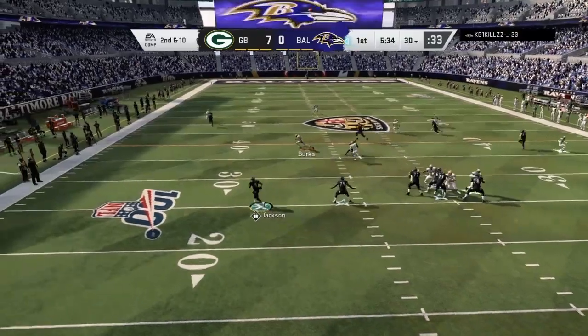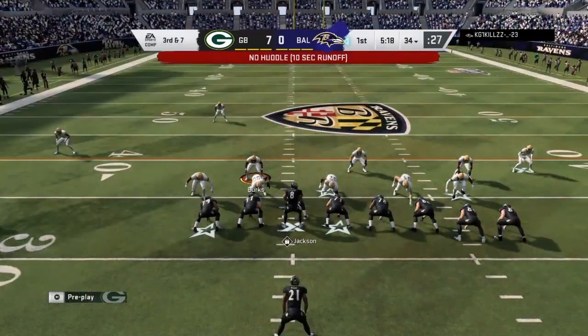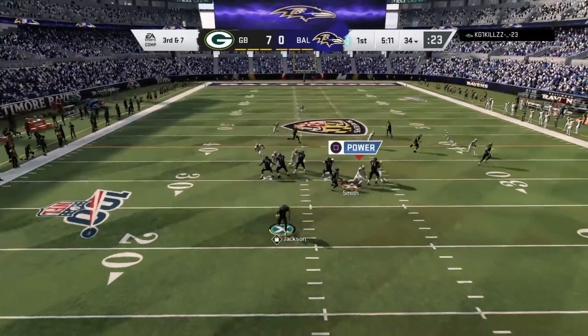Now Jackson to throw again. Steps away to his left. They'll wind up with positive yardage. It's a gain of 3, but now it's 3rd down. That's a gain of 3. On 3rd down, Jackson.